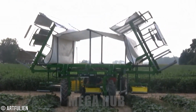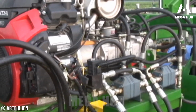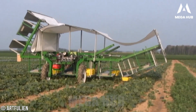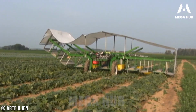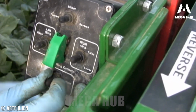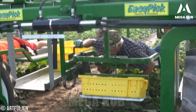The demanding task of harvesting strawberries and cucumbers is being transformed in Marlette, Michigan. The vegetable and strawberry picking machine comes with a broad canopy, shielding workers and crops from the sun's glare. Its gentle 5-row system carefully picks produce without disturbing plants, promoting both worker well-being and higher output.